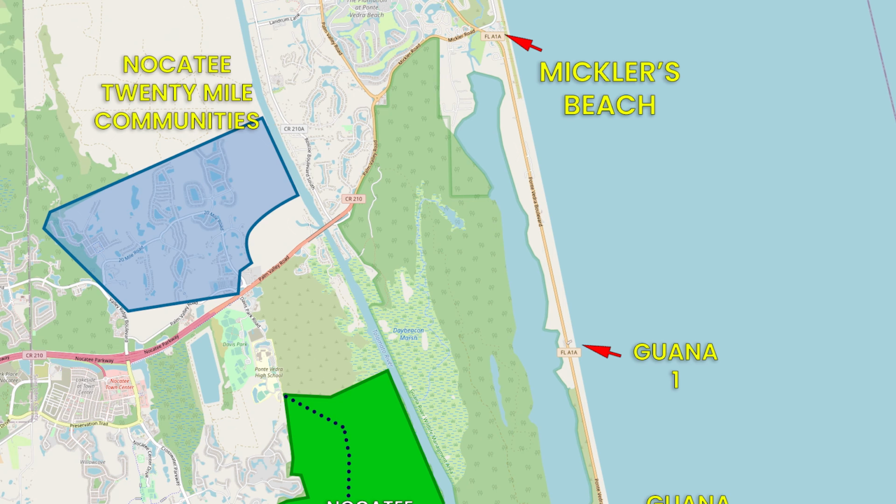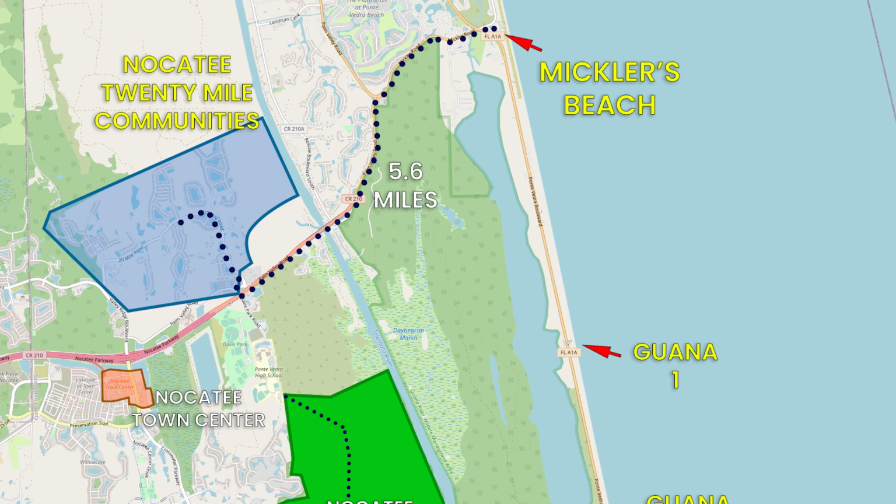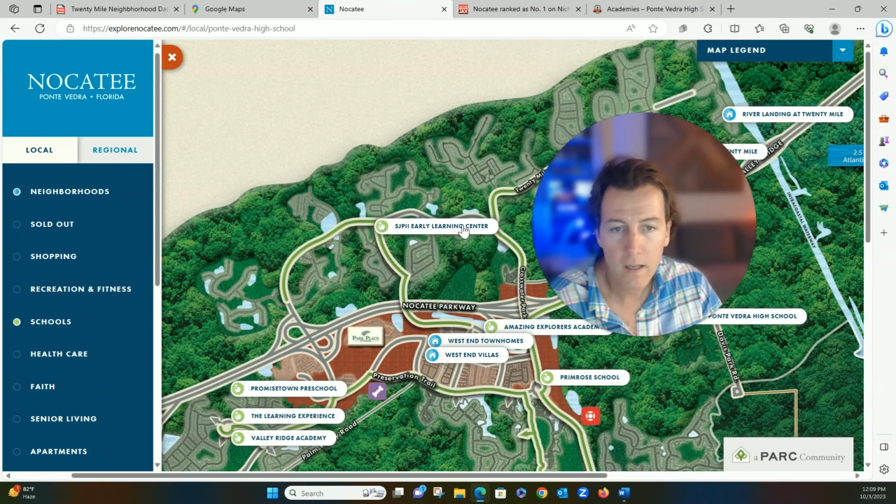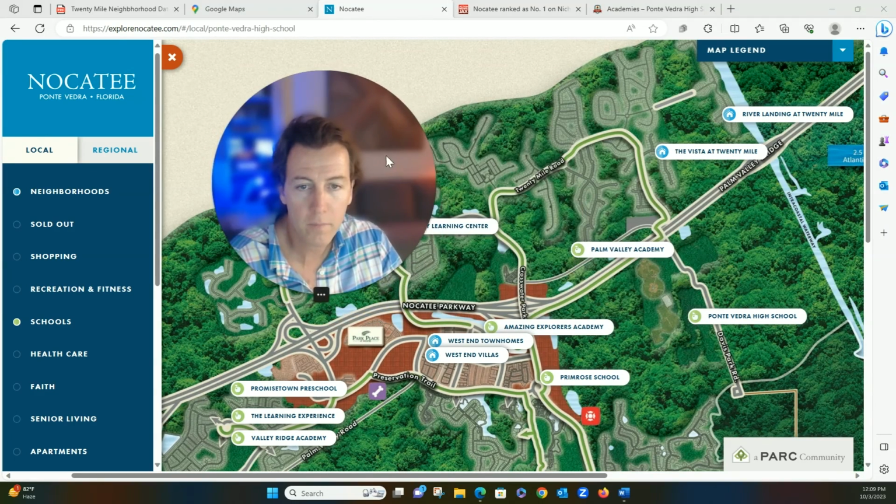It's close to the beach, and it's close to the Nocatee town center. So there's two different routes you can take here, one going to the beach and one going to the town center. So let's go ahead and run over to the Nocatee Explorer map, because that also helps show a little better the neighborhoods in 20 Mile.